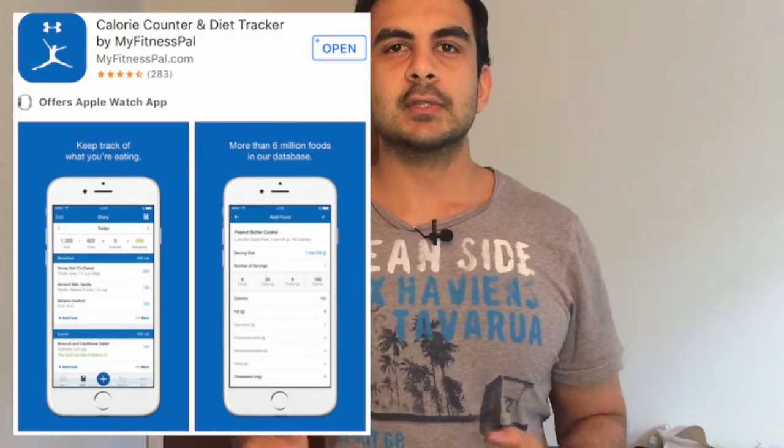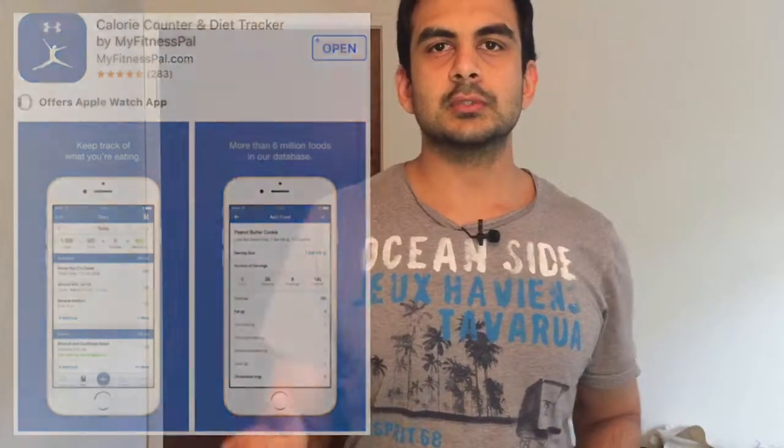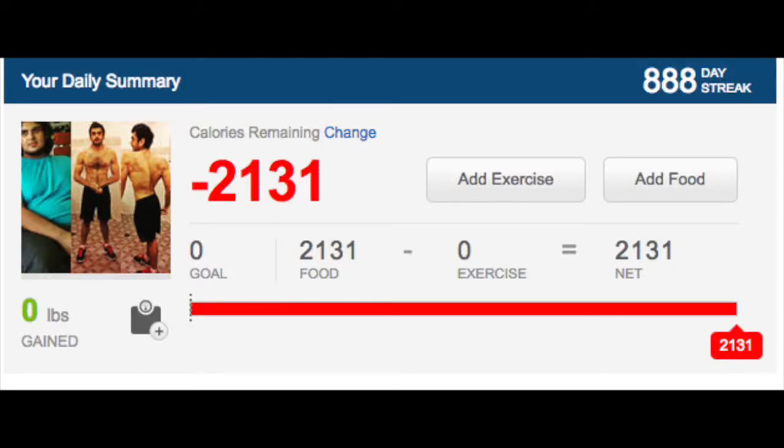Today I want to share with you how to use MyFitnessPal for flexible dieting. Whether your goal is to gain weight, lose weight, or simply maintain weight, MyFitnessPal is a great app to help you reach your goal. It's my personal favorite fitness app. I've been using it non-stop for over 5 years, and I was able to lose over 125 pounds using these flexible dieting techniques. More importantly, I've kept the weight off for over 5 years.